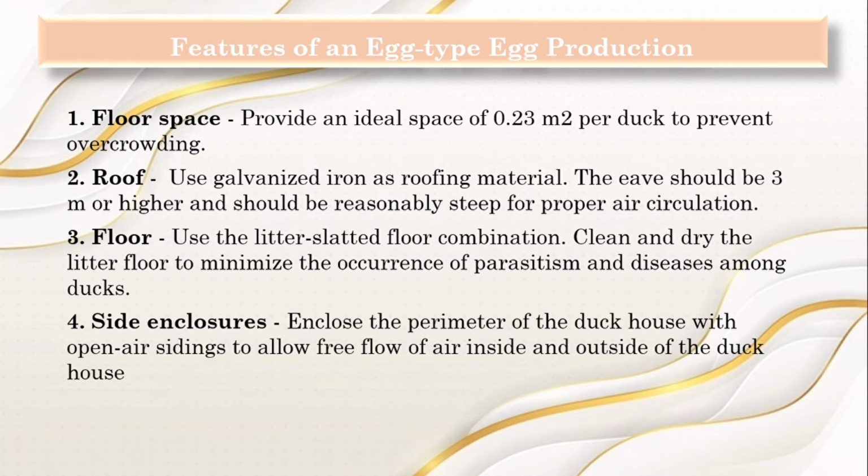Next thing, we have here features of an egg-type duck production. Floor space: provide an ideal space of 0.23 square meter per duck to prevent overcrowding. Overcrowding of ducks, especially during hot weather, is stressful and may result in mortality. For 200 ducks, a 50-square-meter house is needed. The duck house could be 10 meters long and 5 meters wide, or it could be 8 meters long and 6 meters wide.